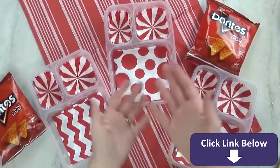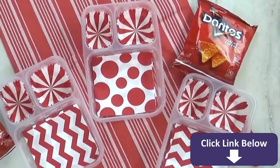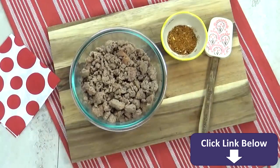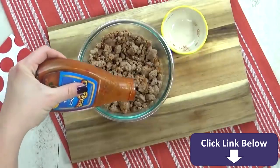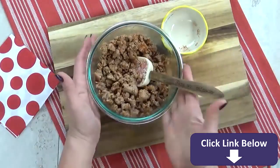Hey guys, and welcome to lunch idea number 2. I'm super excited about this one. It's something I've never made the kids before. For this lunch, I'm starting with some pre-cooked ground turkey meat. So I'm going to go ahead and add some no salt taco seasoning. I'm going to give that a stir. Next, I'm going to drizzle a little bit of mild taco sauce and then pop it in the microwave.